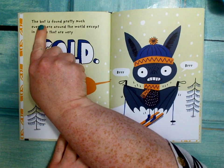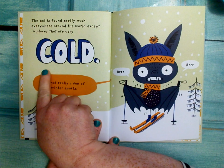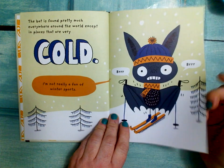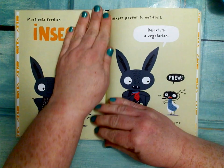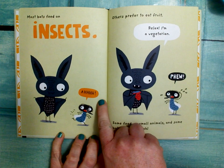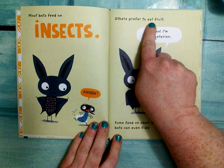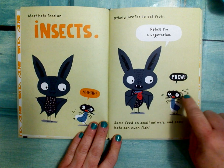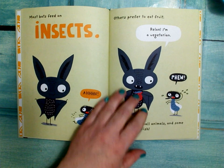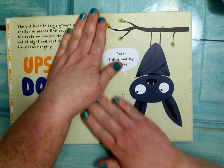The bat is found pretty much everywhere around the world except in places that are very cold. I'm not really a fan of winter sports. I wonder why that is. Most bats feed on insects. I'm so glad. That probably helps us a lot, right? Others prefer to eat fruit. Relax, I'm a vegetarian. Whew. Some feed on small animals, and some bats can even fish. It's got to be pretty hard if you're swimming. How can they fish? That's interesting. I wish I knew. That's maybe something to look up later.